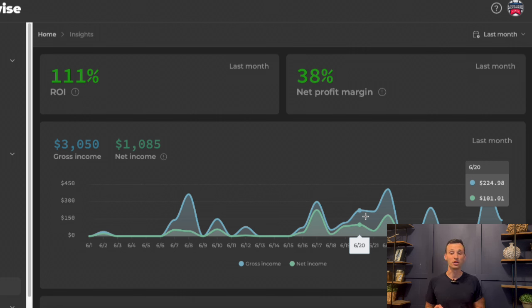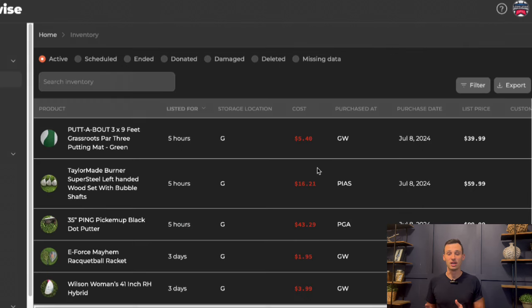And then number 3, you have got to document what you are purchasing and how much you purchase for. My first probably 6 months on eBay, I did not do that very well. I'm sharing Flipwise with you all right now so you can see my metrics for the month of June. Flipwise is an app that you do have to pay for. I'm not affiliated with it in any way, but at a minimum, make sure that you're at least using Excel.